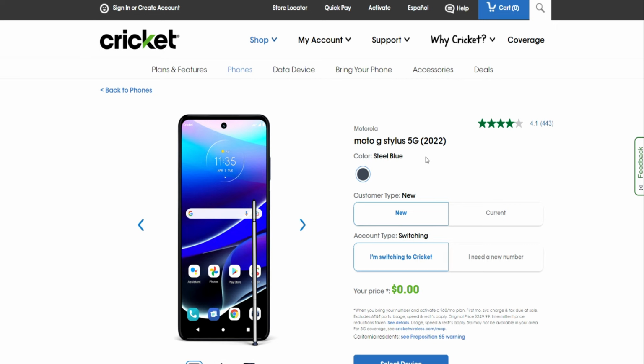I have this phone myself. I love it. It's very smooth. Even the 4 gigabytes of RAM I've heard is very smooth. I have the 8 gigs version because I bought it off Amazon. I paid a good amount for it. But yeah, 100% free for you guys.